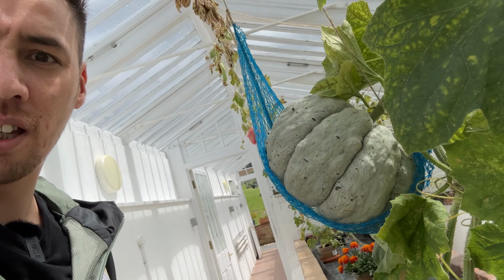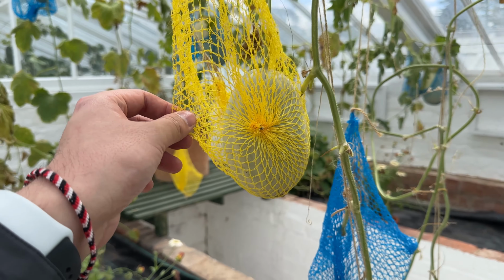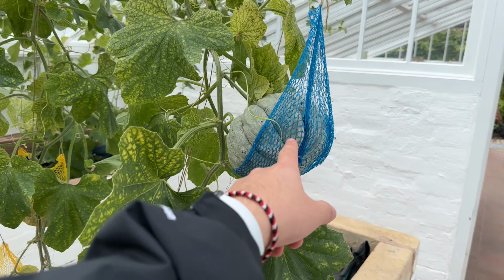Oh wow, in the house next door, look at these. I think these are melons. Yeah, look at these. I've never seen this before where they use string to put them in bags and stuff. I assume it's just to take the weight off the plant, but that's bizarre. Surely that's not a melon. Well, I didn't actually notice on my first look, but it's actually called the ugly one. That would explain why it looks like a pumpkin.